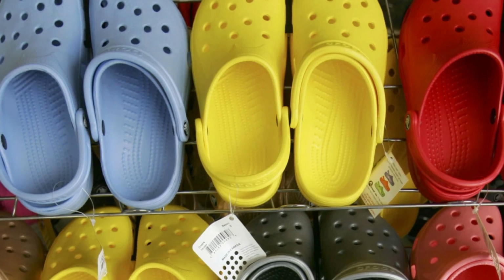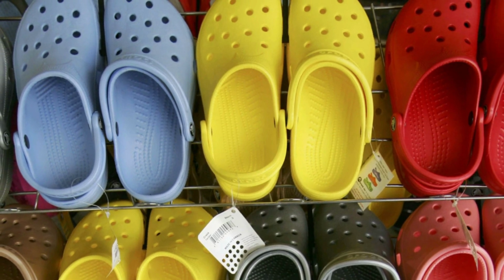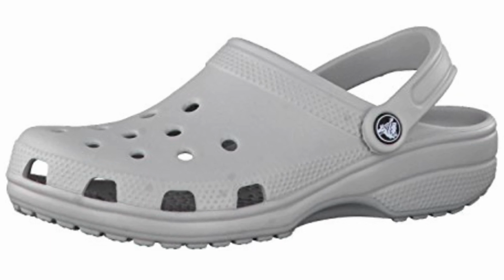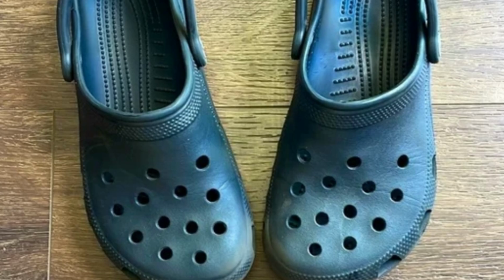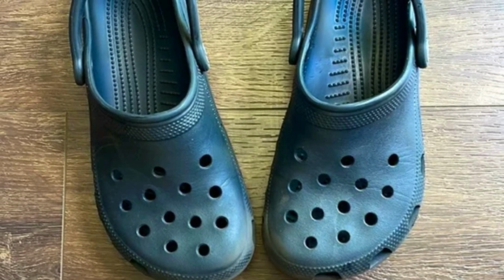Fresh out of its spa treatment, our Croc is about to undergo its most transformative moment yet. You might think a shoe is ready once it's shaped and textured, but for Crocs, we're just getting to the good part. Ever wondered why Crocs have all those holes? The precision behind creating them might surprise you.